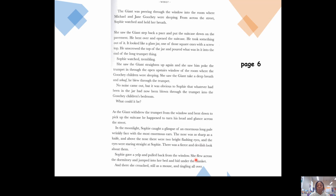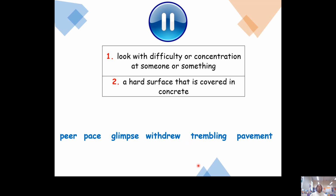Join in with me for this last bit. She flew across the dormitory and jumped into her bed and hid under the blanket. And there she crouched, still as a mouse, and tingling all over. Fantastic. So we have read the next chapter, which is chapter 2, pages 4 to 6 of The Big Friendly Giant.